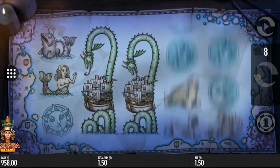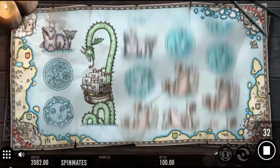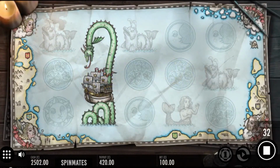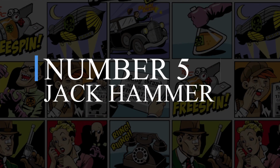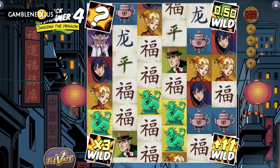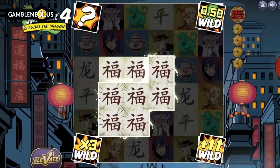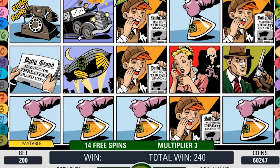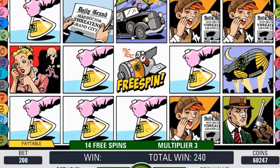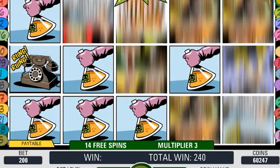Speaking of games that give you an actual edge, the next one has a feature that lets wins chain together in ways casinos absolutely hate. Number 5. Jackhammer. Here's where the gameplay mechanics start working heavily in your favor. Jackhammer, another NetEnt creation, uses a comic book detective theme with a feature called Sticky Wins. And once you understand how it works, you'll see why this game frustrates casino operators.